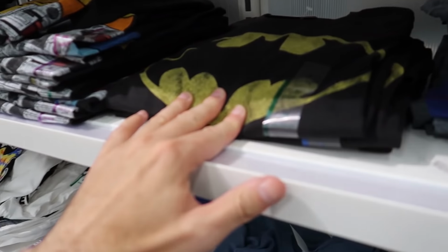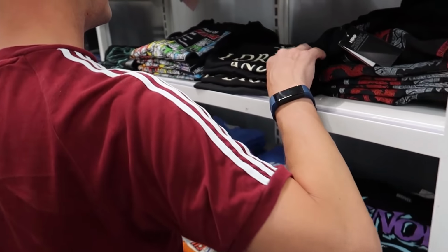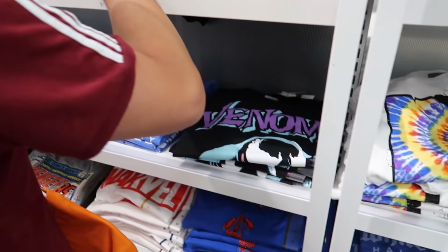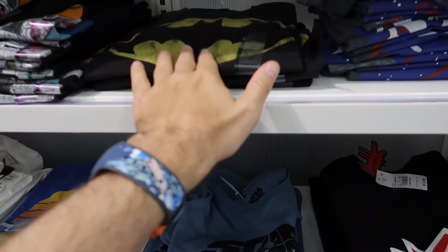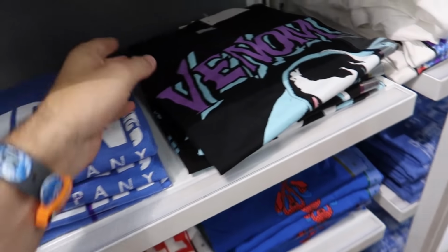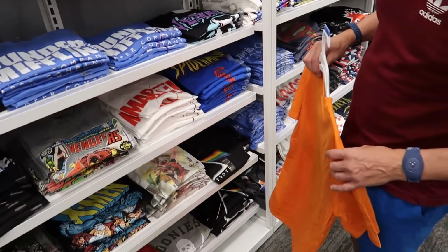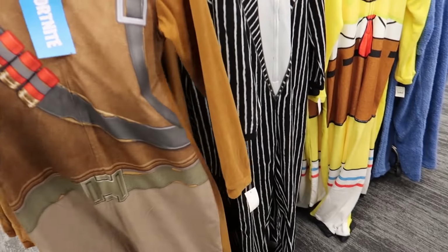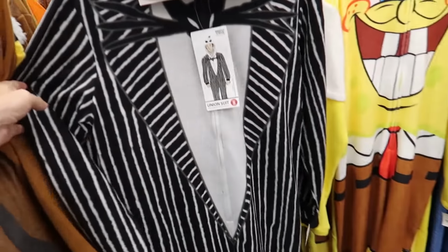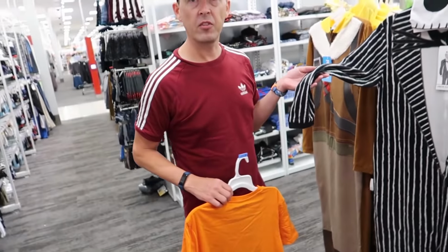The Batman one looks alright actually, for Halloween. Oh, that might be a good one. What does it say? I drink and know things, but it's got the Peugeot thing on it. But what about this one? Oh, look at that one. Venom. I want this. Well, you need to find it in medium. What about one of these? Oh yeah, right, I'm going to sweat. Oh, look at that. That's actually Nightmare Before Christmas. Yeah, I'm going to wear a woolly thing to Magic Kingdom at 37 degrees.